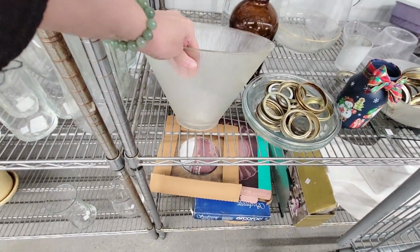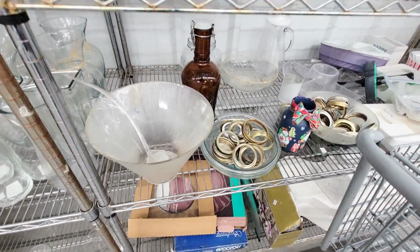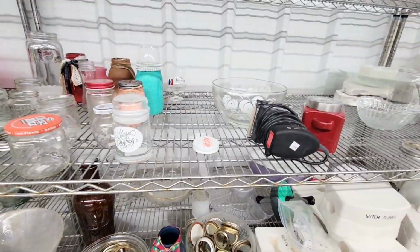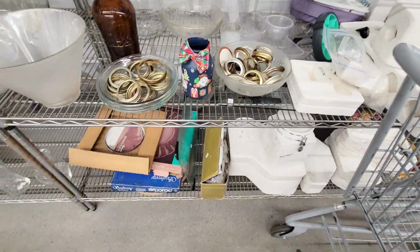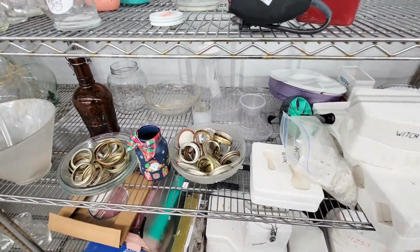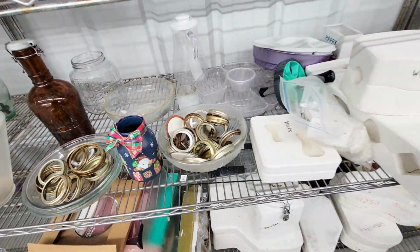And of course, you're always going to get a punch bowl. And I picked up a couple of those glass bottles before, and I haven't sold them yet, so I'm not going to get another one. And those ceramic molds are still there. That was kind of an interesting bowl.